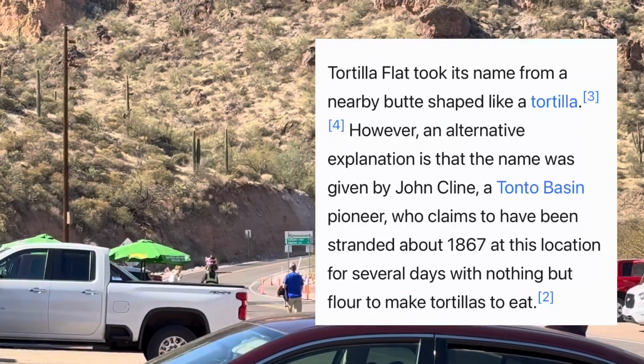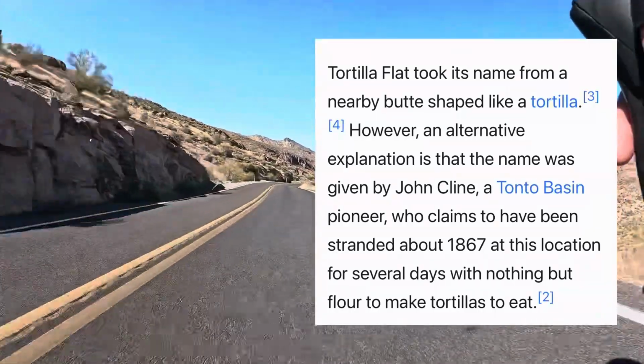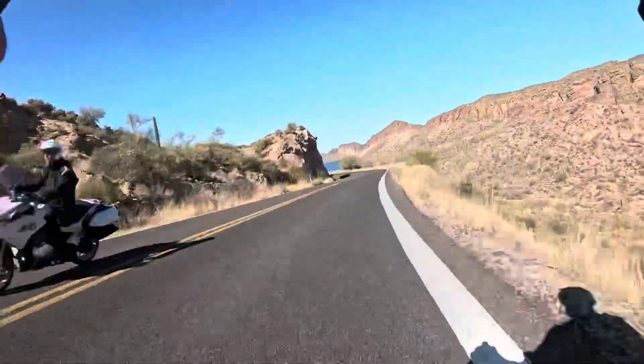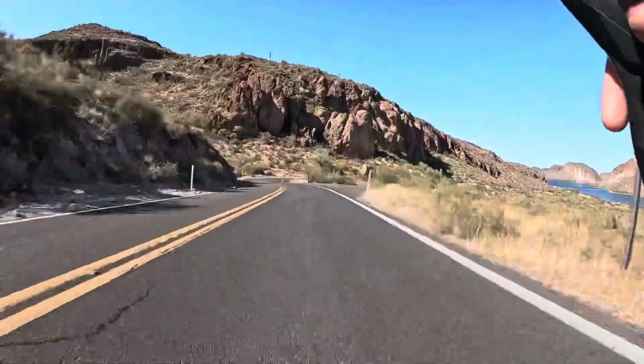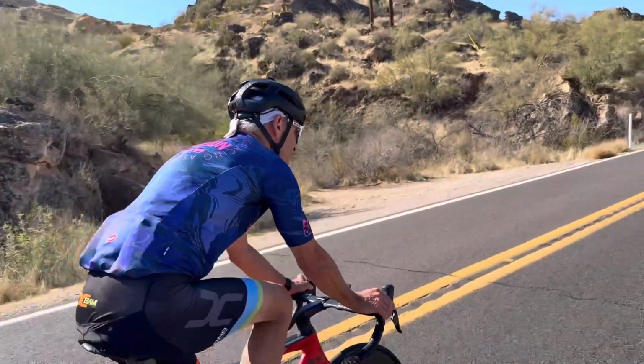Let's go chase those motorcycles. Tortilla Flat took its name from a nearby butte shaped like a tortilla. I never knew that, so I finally looked it up. That's kind of cool. We certainly had a good time riding out here. This is a very popular ride for cyclists. You're not supposed to pass cars on the double yellow, but I did that. Sorry. Let's remove that. Nope, I'm leaving it in.